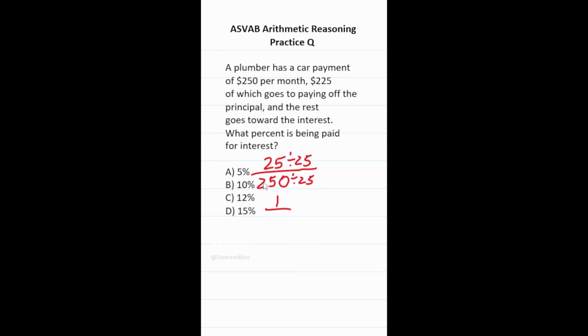25 divided by 25 is 1. 250 divided by 25 is 10. This is the same thing as 0.1. You should know that, which is the same thing as 10%. In other words, 10% of his payment is for the interest. The answer choice is B.